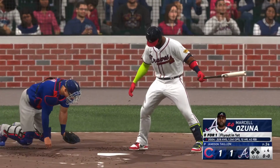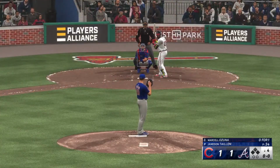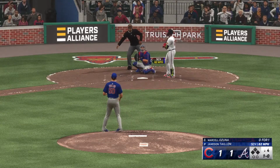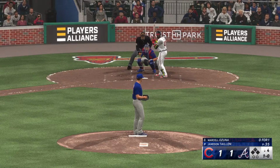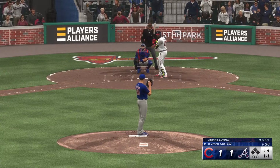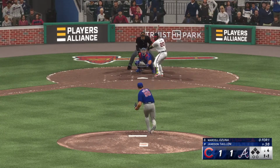Back at Truist Park, bottom 4, stepping in the long ball threat, Marcell Ozuna. Taillon back to work. And ball 1. You know, these Braves just haven't produced as many competitive at-bats as I'd like to see in this one. I think things are happening a little quicker than this offense would like, and we see it in the numbers. They're hitting into a lot of outs early in the at-bat.